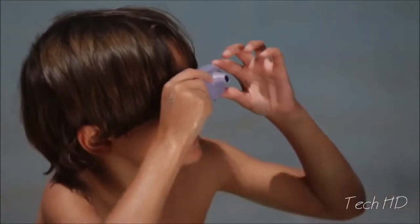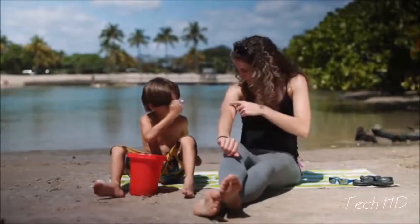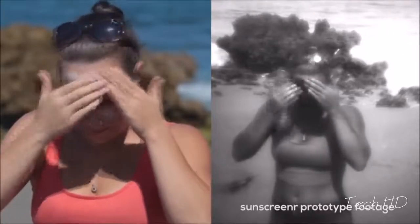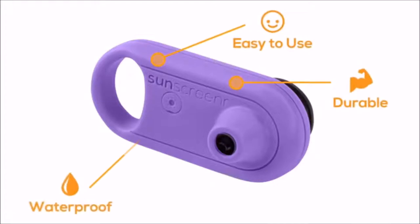I love spending time outside with my family, but I've always been concerned about skin damage. My goal in creating Sunscreener was to find an easy way for my family to protect ourselves while we enjoyed the outdoors. So I took technology that was previously only accessible to scientists and made it accessible to all of us. Sunscreener is easy to use, waterproof, and durable.